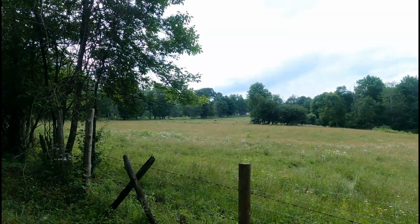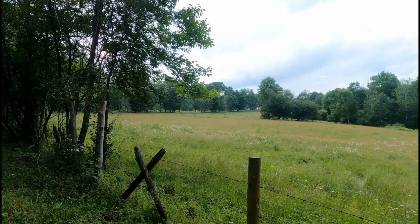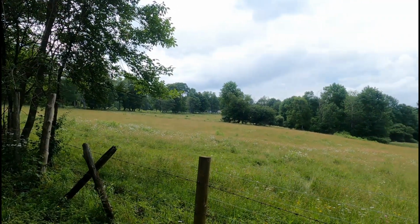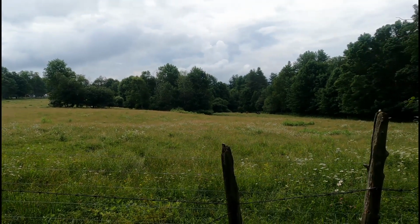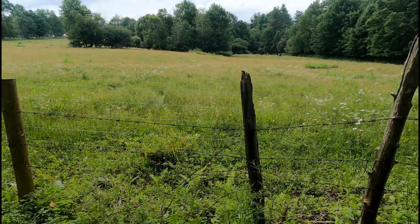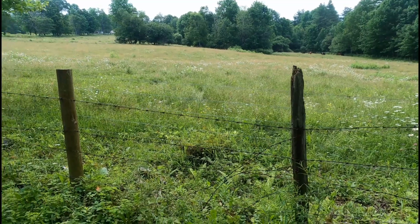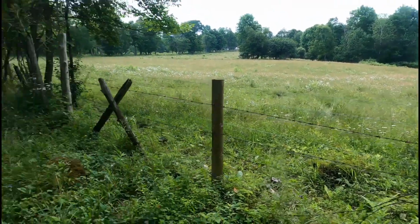There's some sort of a domed building there on the far side of this field. There's a bunch of cows down there, double fenced. Is there electricity in the farther one? I don't know. And barbed wire on the near fence.